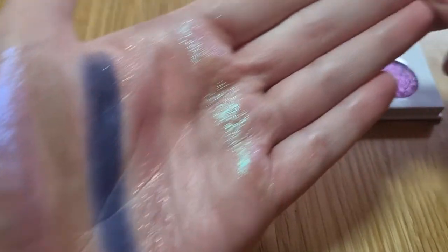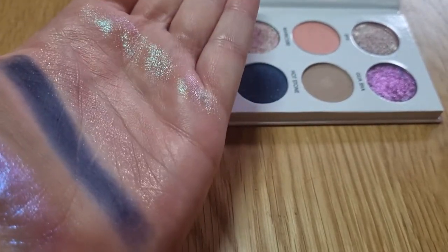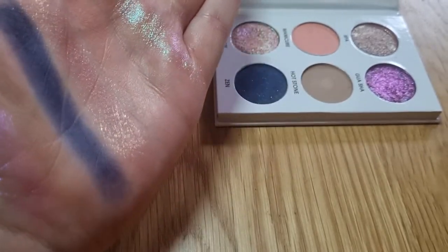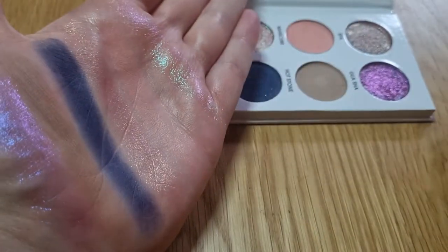A little bit of moving around. Oh my god, guys, look at Gua Sha from that angle. That's so cool. Pamper Me. I'm excited to see how Manicure performs on the eye. Cool. Pretty.